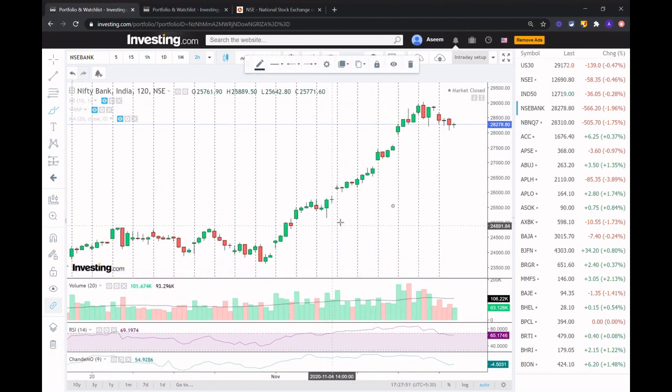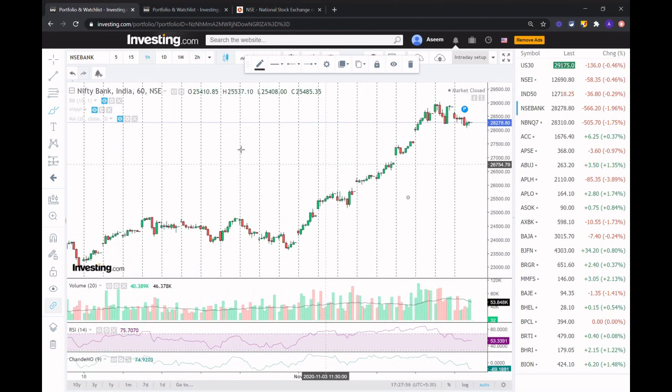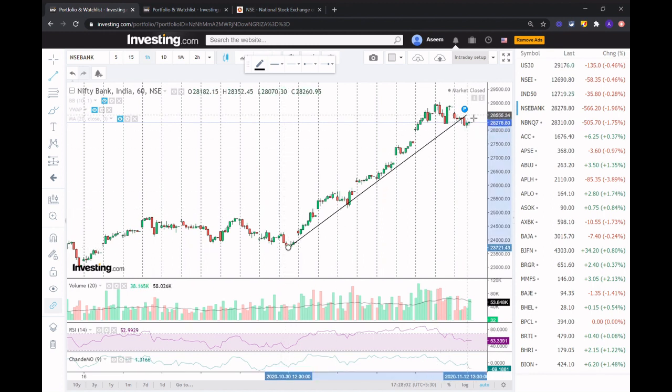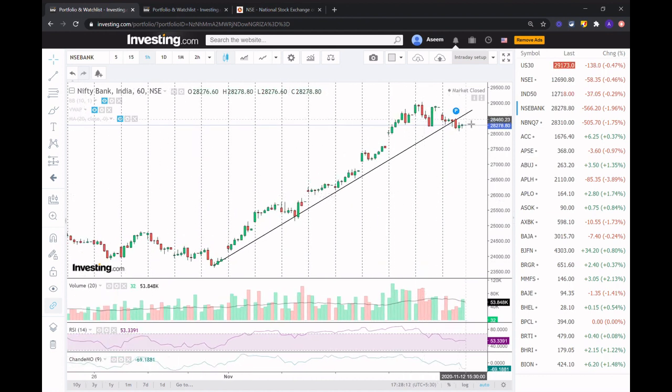Okay, I'll just change this, and I'll draw a trend line from here. If you see this trend line, Bank Nifty shows that the trend line is broken here, however not very substantially. So maybe you may want to take a trade with a stop of 28,500 kind of levels, and then a good target of 27,400, 27,500 kind of levels. That's what we'll see on Bank Nifty coming down.